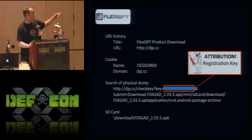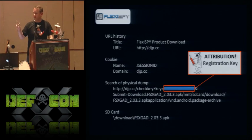So FlexiSpy sits there, and you can download stuff directly from that website. They give you the registration key so you can go download it. And according to their instructions, they have you delete the cache and delete all sorts of information to show that, you know, you never downloaded this stuff from the browser. Even after we did that, with the forensic tools we still found the particular URL from where we downloaded the spyware. And this particular URL had the registration key unique to that installation right there. That's our first piece of attributable information. We can tie it back to a particular purchase. Okay. Doesn't sound like it's too invisible.